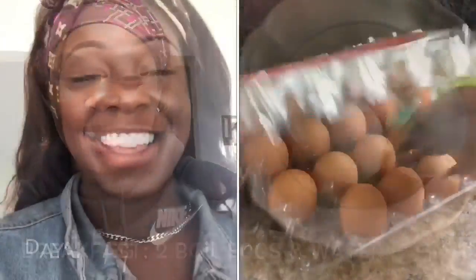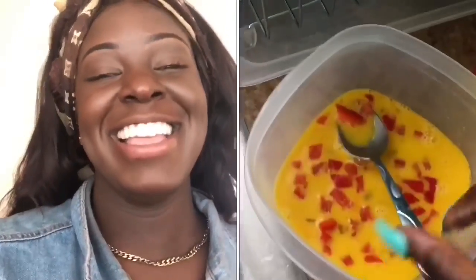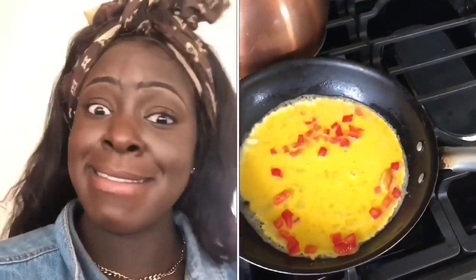Good morning, everyone. It is Wednesday, July 18th, 2018, and it's currently 11:59 a.m. Today I weighed myself and I'm currently 228. The goal for this fast is to lose around 7 pounds in 3 days.